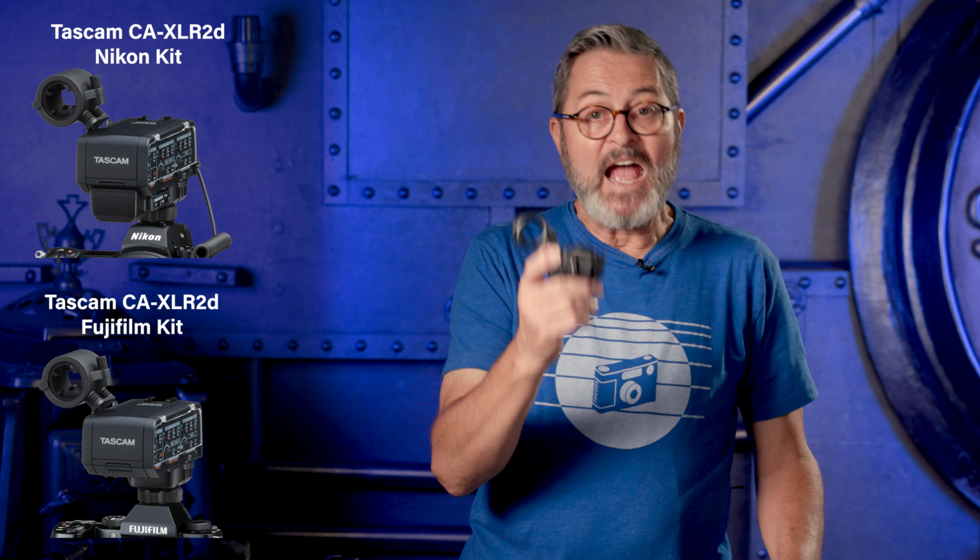Now, Sony makes one for Sony, and Panasonic makes one for Panasonic. Tascam is just coming out one that is universal for DSLR cameras and mirrorless cameras. That's a great device. This is not cheap. It's about $500. This is a little less money, the Zoom, which is a little bit less money.